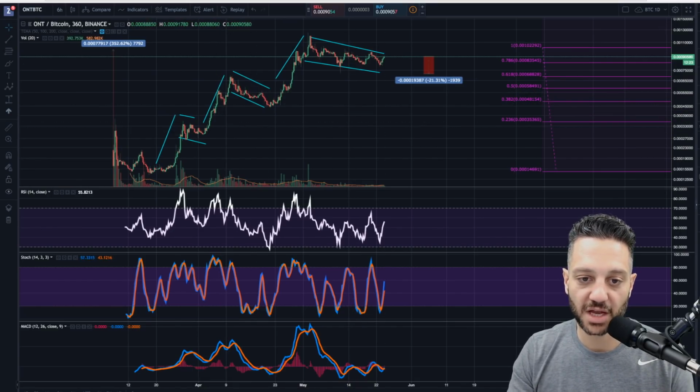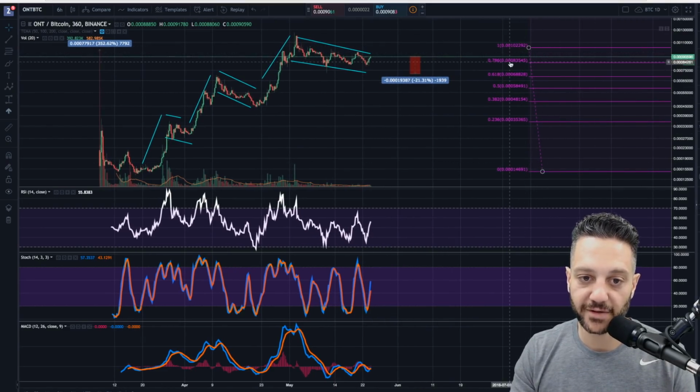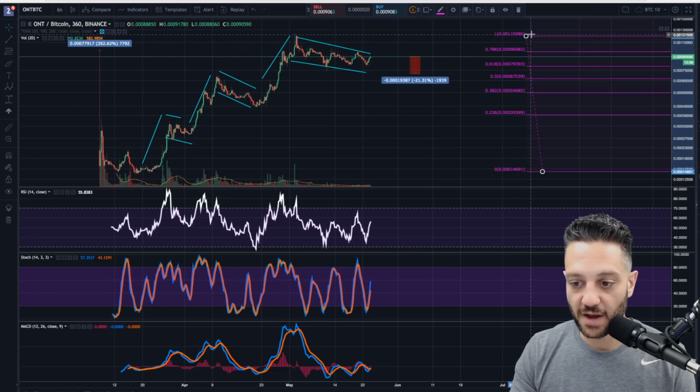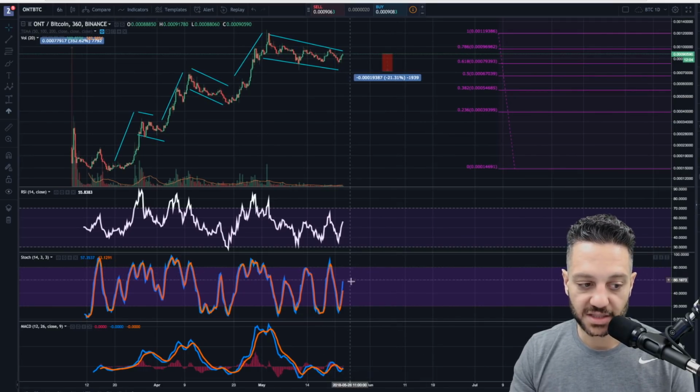You have bull flag, bull flag, bull flag, and then this looks like the start of possibly another bull flag. Again, we're in unprecedented territory. If you look at the fib levels, this right here is... let me move this up real quick. But this right here on the 6-hour chart is the all-time high, and we're not very far off that. You look at the MACD, the stochastic, and the RSI, all three of them are trending bullish at the moment.